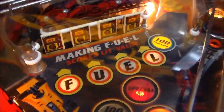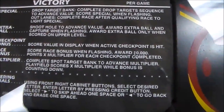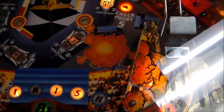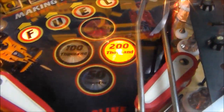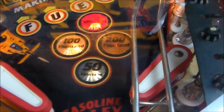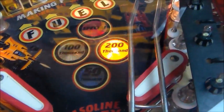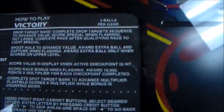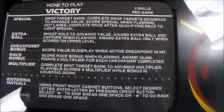Alright, so this is drop target bank, which is right here. Fuel. Drop target bank. Complete drop target sequence to advance the value of the special. Score the special when it's flashing. So where is the special? I should have probably figured this all out beforehand. Well, right here in front of it, it says 50,000, 100,000, 200,000 special. It says making fuel scores lit value. So I believe what they are telling you is that every time you get all 4 of those down, this steps up until special is lit. Now the special is usually like a free game. So on a game in home use like this, the special is kind of useless.